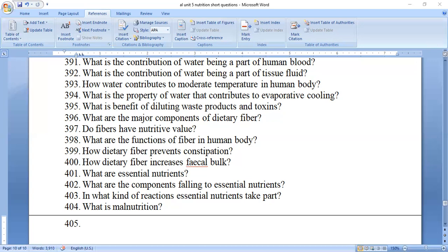All the amino acids, but plant proteins contain only few essential amino acids. So you have to take several vegetables collectively to fulfill your amino acid needs. Okay, same idea, you can go for fatty acids also, correct? So we don't want to put again these ideas in detail.